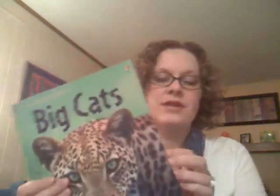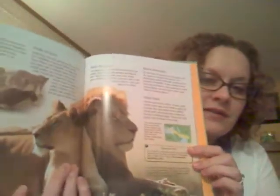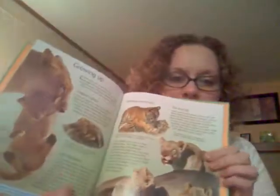This is our Usborne Discovery series. It's also designed for younger readers, but as you can see, it's a little bit more advanced. More words per page. Just as many illustrations and just as cool, but more words per page.